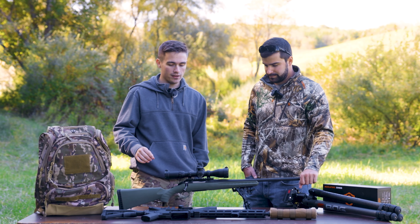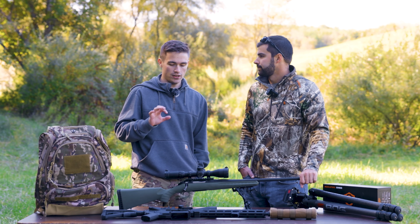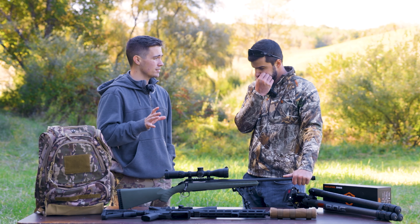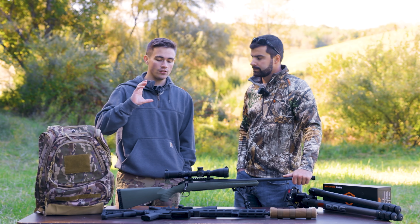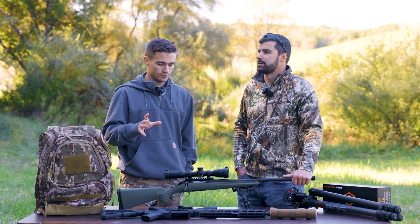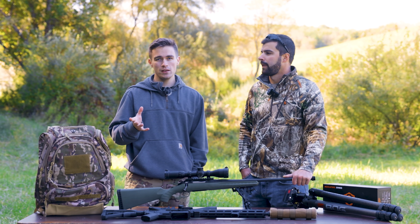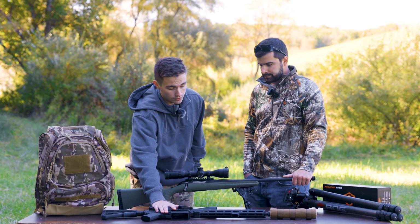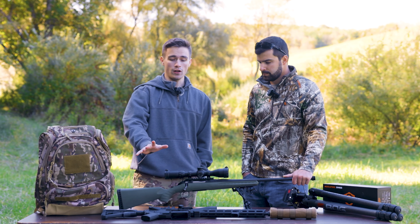But let's talk about another difference, which is the ability to do quick follow-up shots. And not only that, but ammo capacity too, which could get you in trouble depending on your state. But typically speaking, with an AR platform, you have a lot quicker follow-up shots.